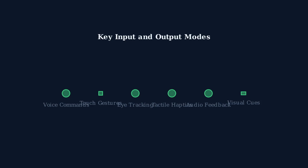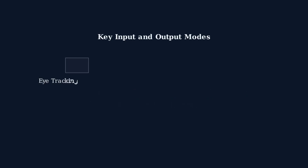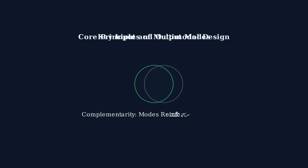that display information graphically. For instance, eye tracking technology uses cameras and mathematical models to detect where a user is looking on a screen, enabling hands-free interaction. Similarly, haptic feedback systems provide tactile sensations through specialized gloves or devices, allowing users to feel virtual objects and receive physical confirmation of actions. Two fundamental principles guide multimodal interaction design.